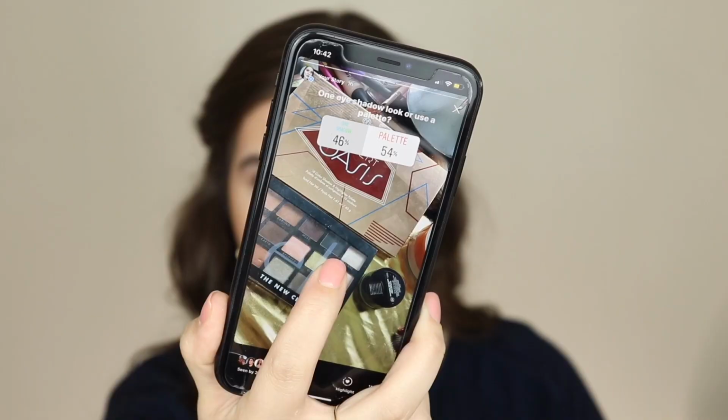Okay, now that I've got the bronzer on, let's go check the polls. Let's see what it says. Hopefully we have a clear winner. The people have spoken. Palette wins. But what I am going to do is use a palette, but do something a little bit more on the natural side, since it seems like some people wanted one eyeshadow to be more simple and easy to do. So we're going to do something a little bit more simple.